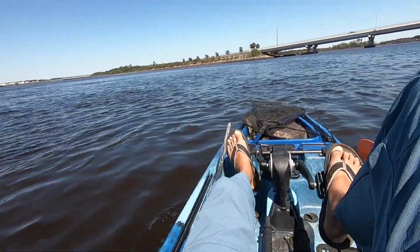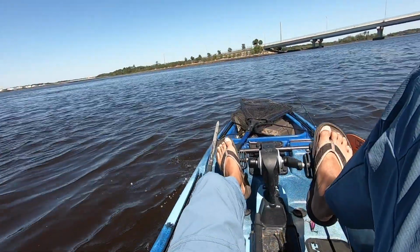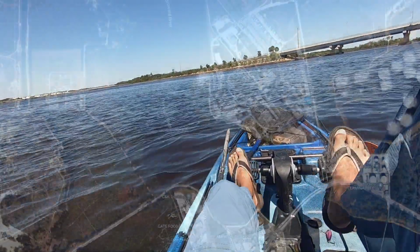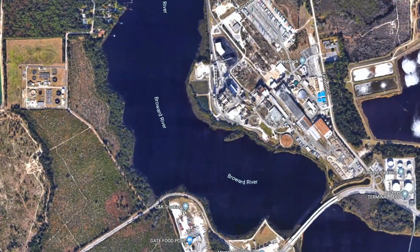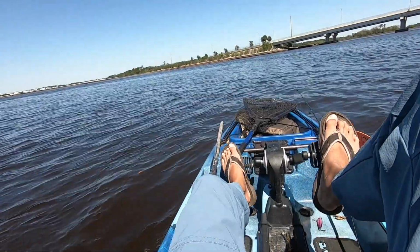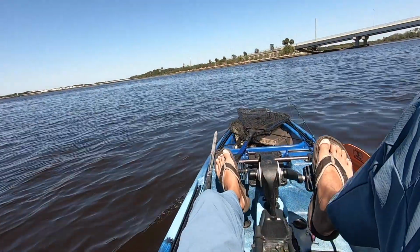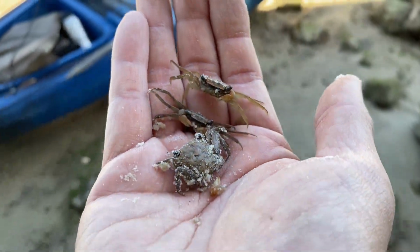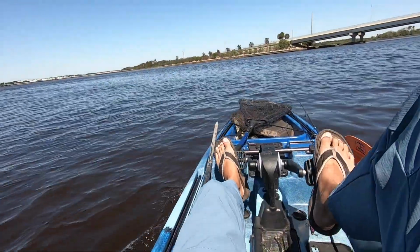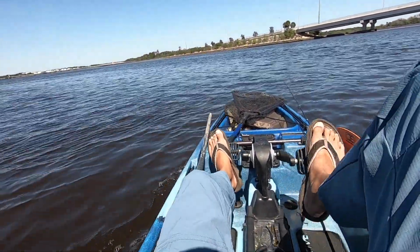Today I'm out here with Charle, Hookem in the Mouth, Cramer, and we're on our way over to Broward River or Broward Creek. Fishing for whatever today, using artificials, and before I launched the kayak, I did overturn some rocks to look for a few crabs to use, maybe do a quick stop and try for some sheep's head. So we're just having fun today, seeing what bites, and if we get in some action, you guys will see it. Stay tuned.